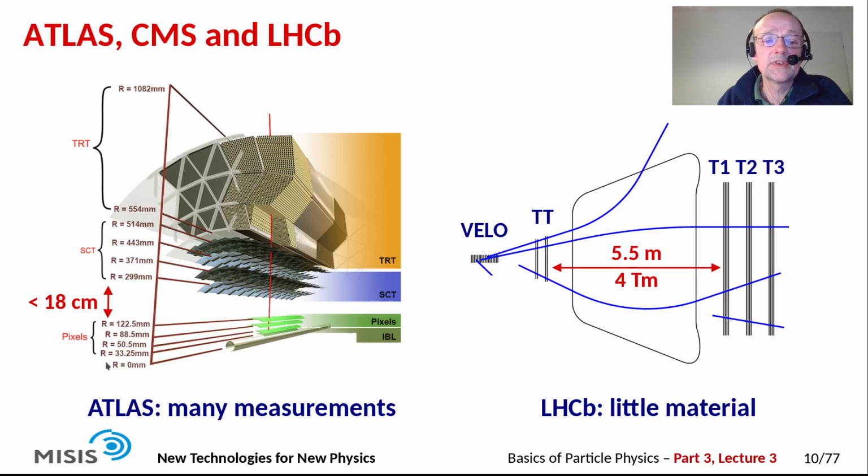And you see over a distance here from r equals 0, this is the beam axis, out to 1000 millimeters out here, we have constantly tracking detectors, and the biggest gap that we have in between any 2 tracking detectors is less than 18 centimeters here.